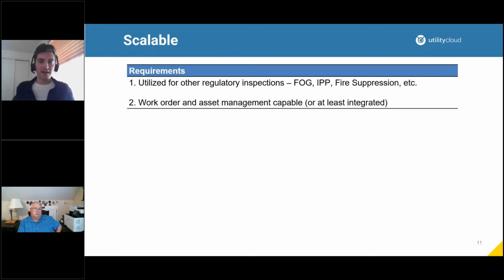One thing that Steve and I have been chatting about, and one thing that he's seeing, for instance, is that more and more the folks who are running the cross-connection control programs are now being combined with the FOG programs. Ideally you don't have one solution for every single different type of work that you do across your organization. So the more scalable, the more it can be utilized.